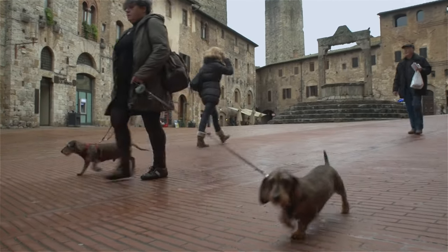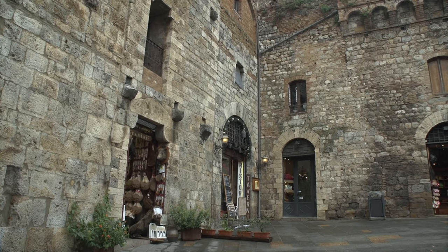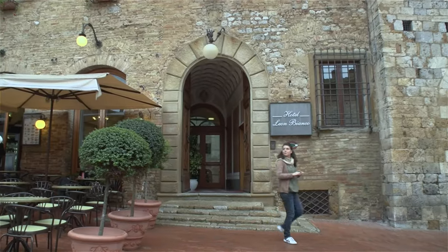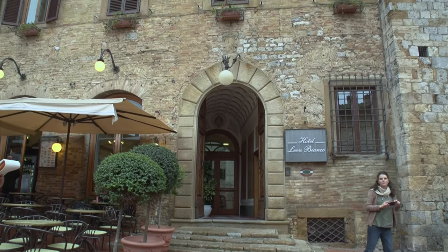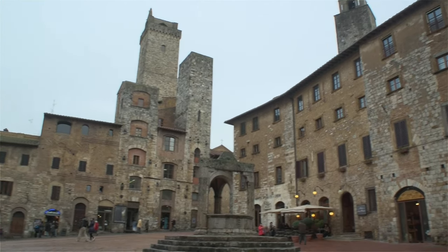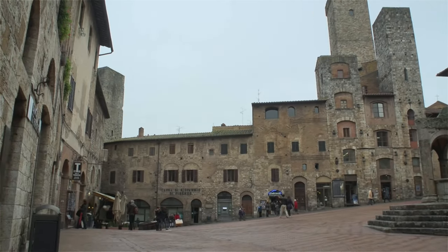There's some shops and restaurants, so it's very convenient. There's a small 3-star hotel, Leon Bianco, right on the piazza, and highly rated, 4.5 stars out of 5 on TripAdvisor. A good choice if you're spending the night here.